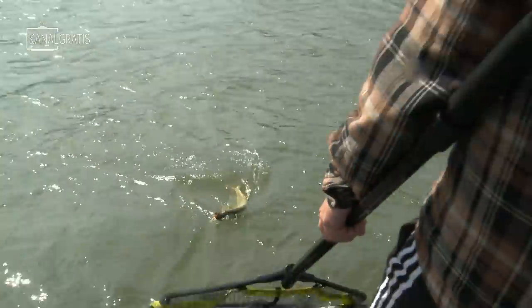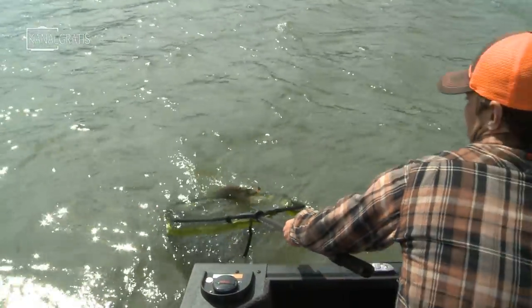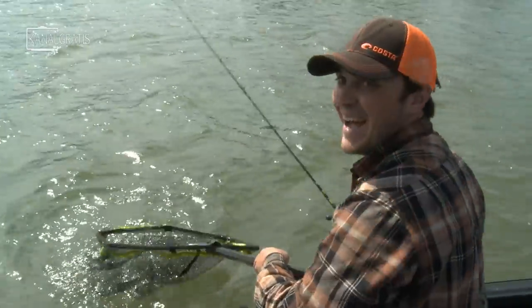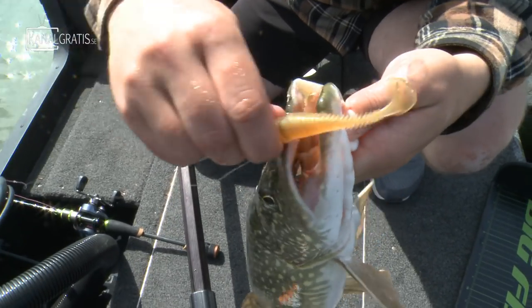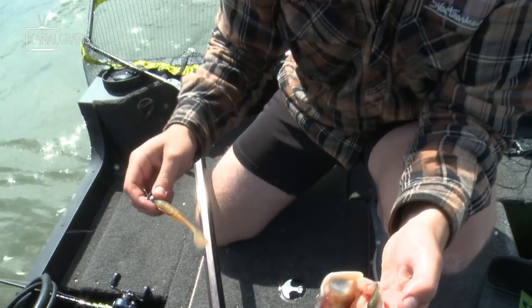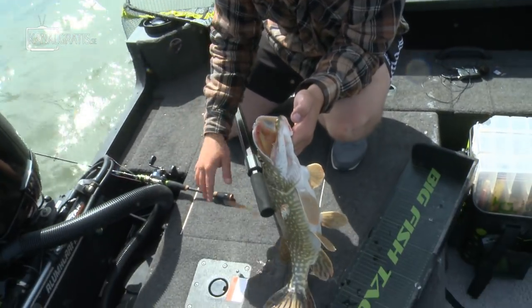Oh. We're just gonna do it like this. Come on, do that. Oh, it's so hard to net by myself. Oh, come on now. Here we go. So that means that our new prototype, this is monkey rib, is approved by perch, zander, pike and even a little roach. That's just too freaking good, man.